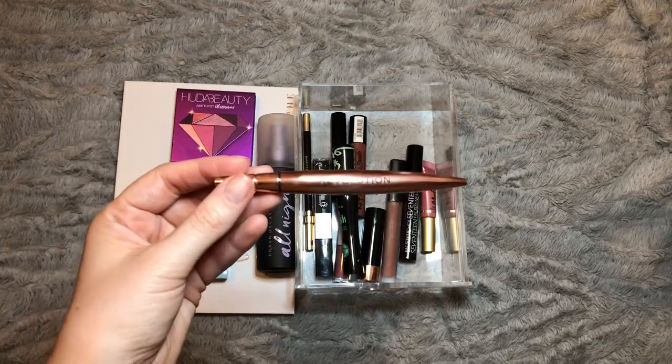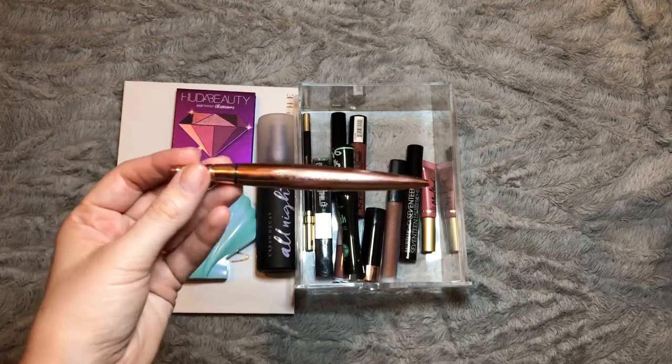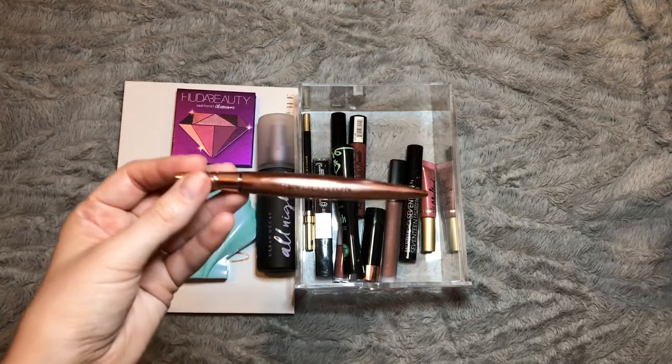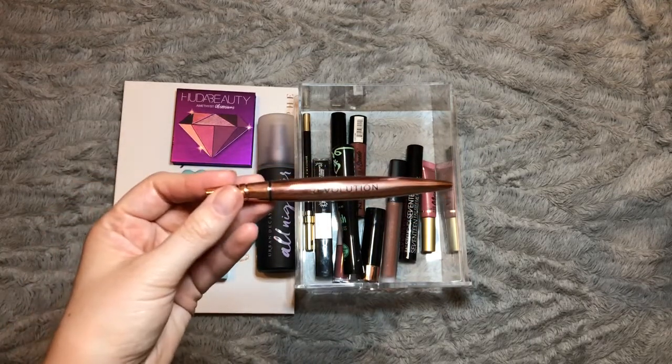It's a really nice eyeliner. It is slightly more matte than the other ones that I do have. Again, it does remind me of the Colourpop one. I do rate them probably on the same level in that I do really like them, but they're not my absolute favourite. I do have a new eyeliner to try, so this one is coming out for next month.